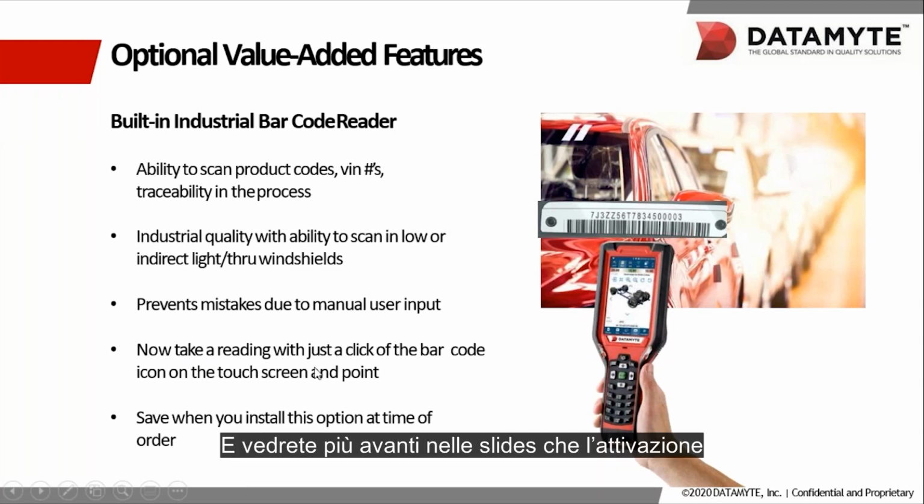And you will see a little bit further in the slides that the activation of the barcode reader is much easier than it was on the 600, where you had to push several buttons at the same time to activate it. But the barcode reader has much more possible functionalities than on the 600, and the next slides I'll show you that.